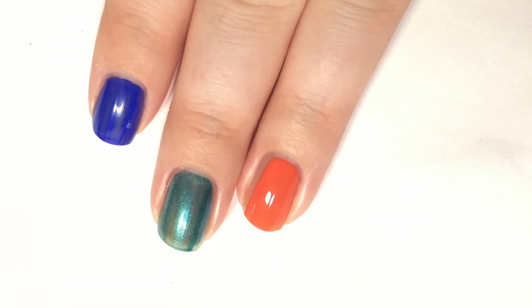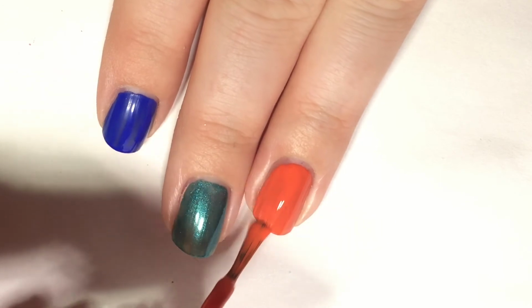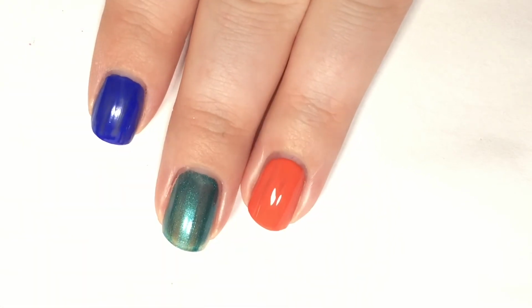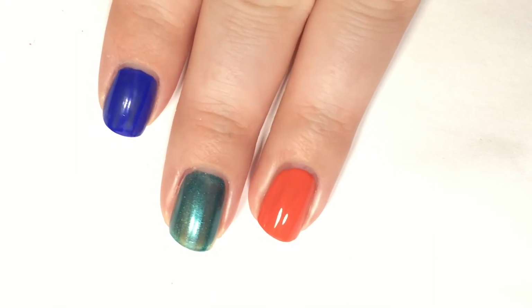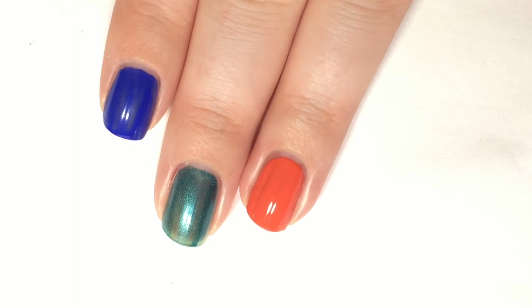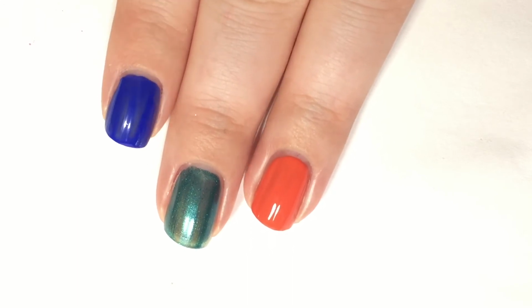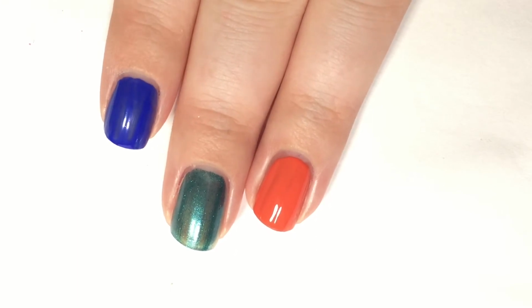Okay, it's starting to roll down my brush, which is getting scary. Okay, there is one coat. It is a bit of a tad streaky. I think you guys can see. Now, you can tell the blue is dry because it has gone down to a satin-like finish, and you can definitely see how it is still sheer in spots.